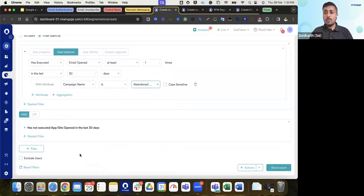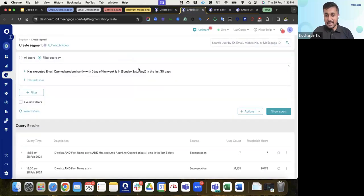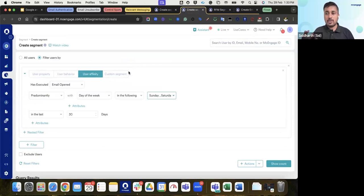But what if you'd like to go one step further? MoEngage offers some additional features like affinity. Now, what is affinity? It's a psychographic segmentation, or affinity segmentation, is what we call it. So let's look at all the users who open emails predominantly on a certain day of the week. Or maybe let me switch that to a certain hour of the day.